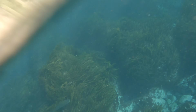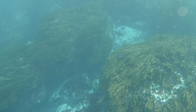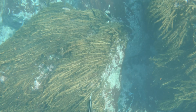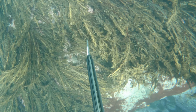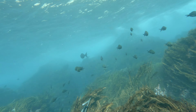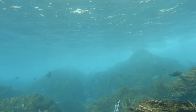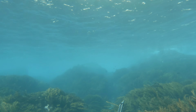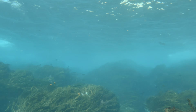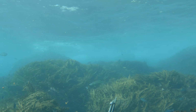Change of tactic, right up in the shallows, I've spotted a nice weed bed and can see some nice butterfish. Rather than simply swimming at these fish and trying to shoot them, I want to get down to their level. I've got the sun at my back, and you can see them coming up above the kelp. This makes for a much easier shot and less likely to damage the tip of my spear. Butterfish make fantastic eating, especially in the colder months of the year.